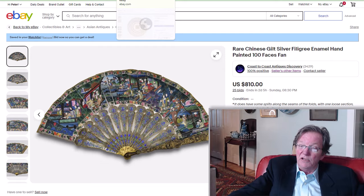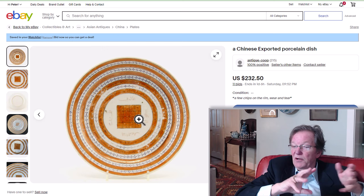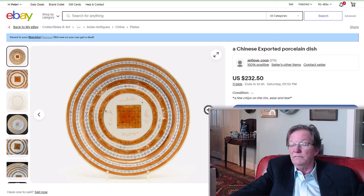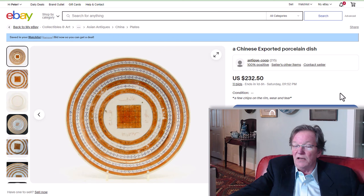And then this is export ware for the Islamic market, the Middle Eastern market. This is a well-known type with the orange circles. We've all seen them if you've been collecting for any length of time at all. And this is coming out of a cellar here in Massachusetts. The Antique Co-op got one of these, and I don't know them, but they're in Southborough, right? Yeah, Southborough, Massachusetts. Nice looking plate. It looks absolutely authentic, 18th to early 19th century. It's up to $232. It's probably going to jump another few hundred before it closes tomorrow. That'll be on the newsletter page.